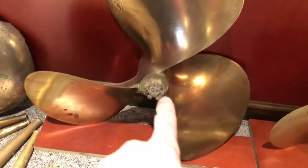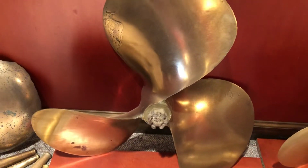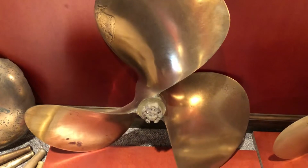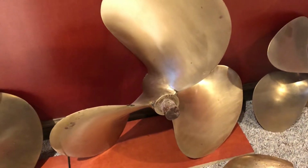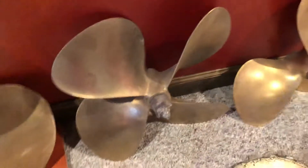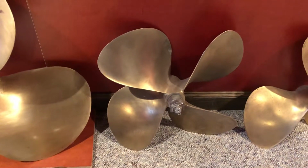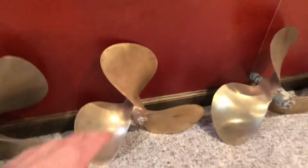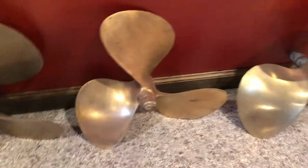Here's a large prop here. I found this one in old Marine City, just south of where the beach is. This one right here I found in the South Channel, down near the end of the South Channel where the old and the new cut come together. This prop right here is a 4-blade prop. I found that just out in front of Russell Island. This one right here was found in Marysville near the boat launch there.